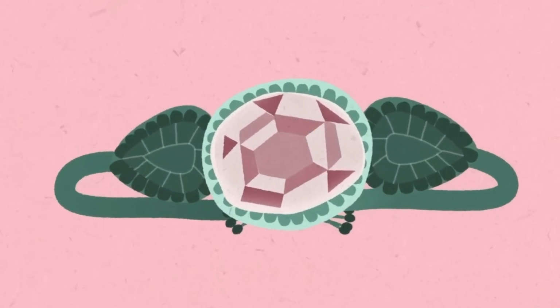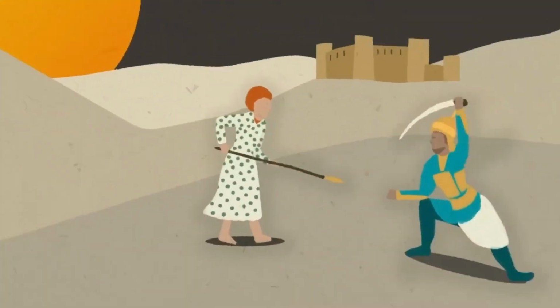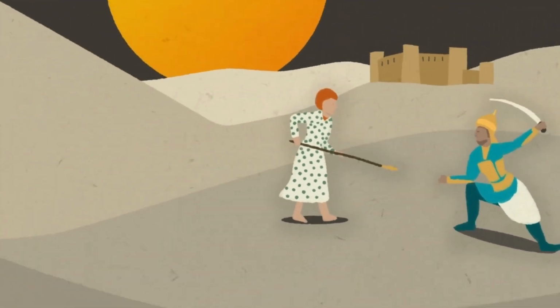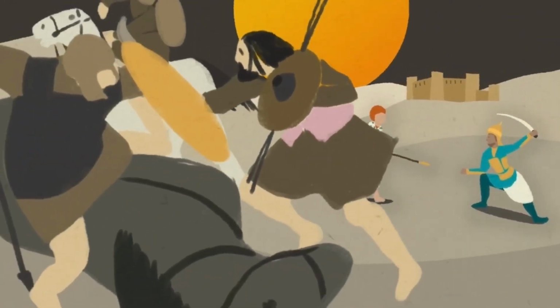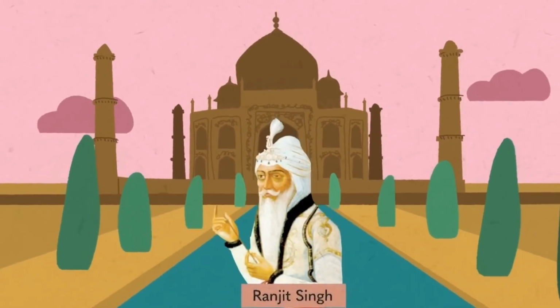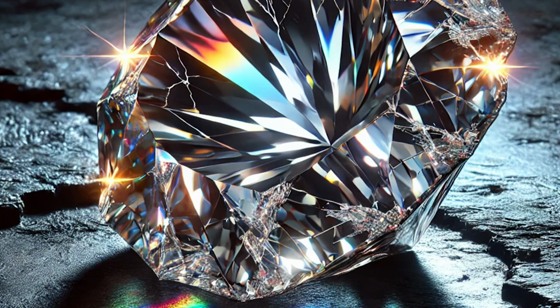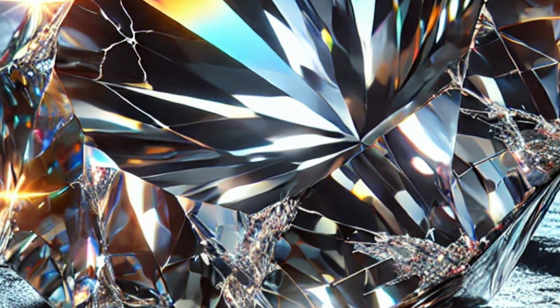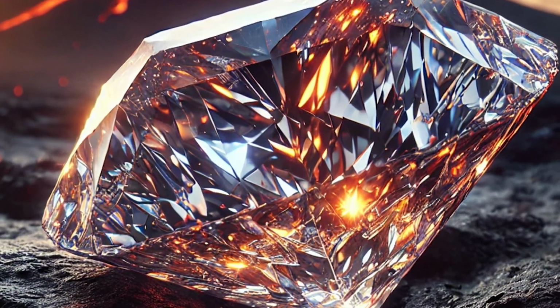However, due to its old cut, it did not exhibit the expected brilliance. As a result, Prince Albert ordered it to be recut in 1852, reducing its weight to 105.6 carats, but enhancing its sparkle. Today, the Koh-i-Noor is set in the crown of Queen Elizabeth, the Queen Mother, and is displayed in the Tower of London as part of the British Crown Jewels.